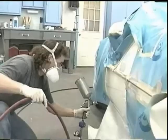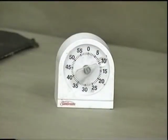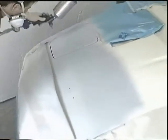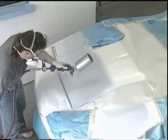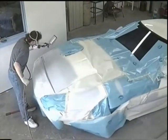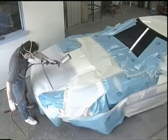With this particular primer, it requires a 10-minute flash time between coats, but always check with your manufacturer's instructions. With high solid primers, 2 good wet coats is usually all you need. If you start stacking material on, you'll end up trapping solvents and giving yourself headaches.